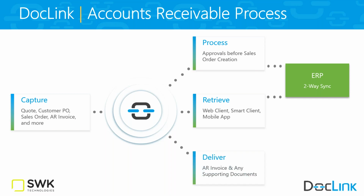And of course, we talked about the automatic delivery of the AR invoice out to the customer. And the real big win here is being able to join up that AR invoice with some other kind of supporting document. Maybe it's a signed delivery ticket. Maybe it's their original customer PO. It all depends on what the requirements are of your organization.